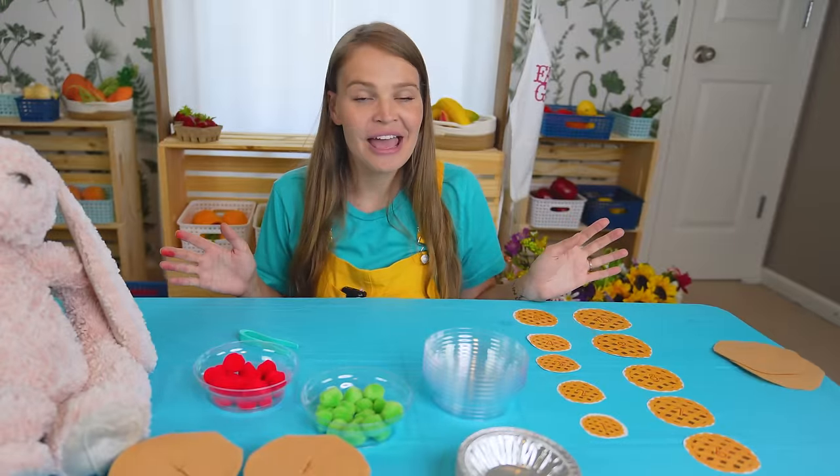Let's do it together. We'll grab some sauce, put it on our pizza, and I'll use our glue stick to put the sauce all around. This is gonna be yummy, yummy pizza. Now that the sauce is on, we'll spread the cheese. Ready? Spread, spread, spread the cheese all around. Wow, this looks like a really good pizza.